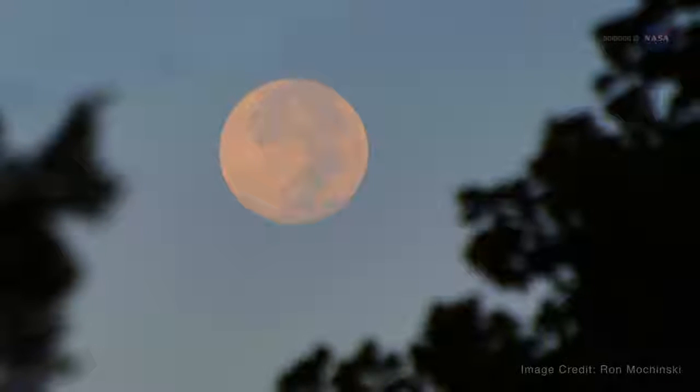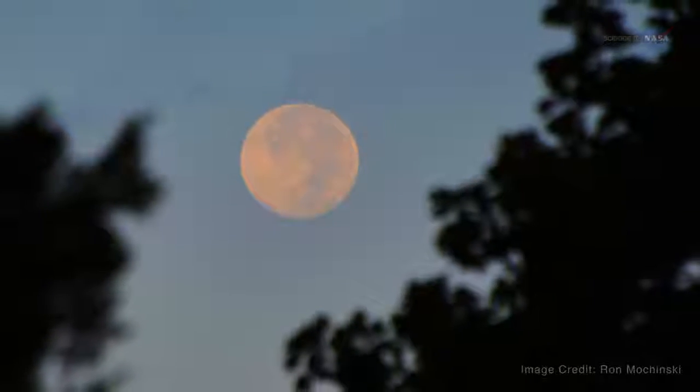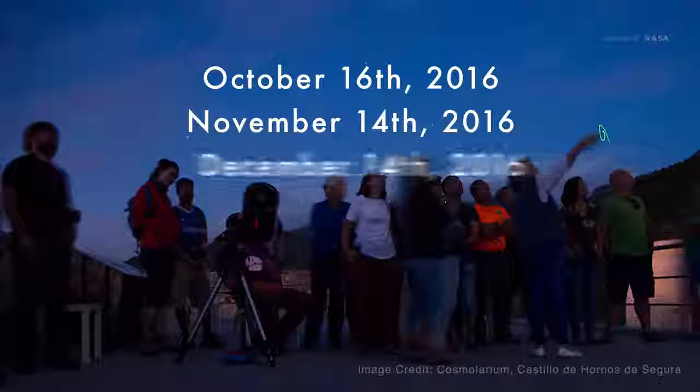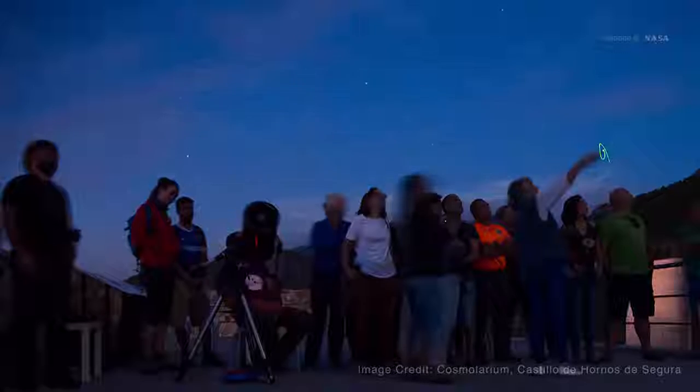A supermoon is undeniably beautiful, and we can multiply that beauty by 3 as 2016 comes to a close. October 16, November 14, and December 14. Mark your calendar and enjoy the supermoon light.